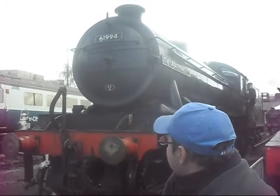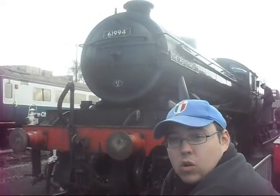Usually tags up with a Black 5, 45231, Sherwood Forester. He hangs around up there. Also a K1, Lord of the Isles, 62005. But it's down here today as one of the replacements for the unfortunate Flying Scotsman.